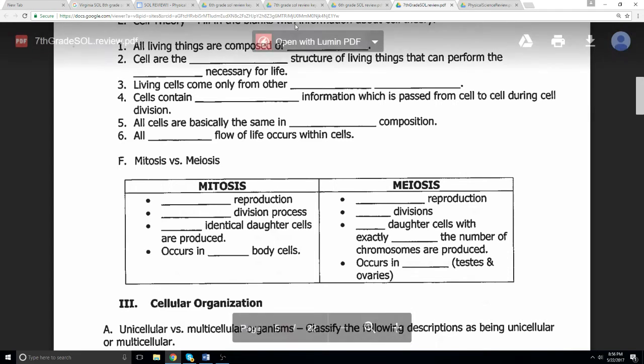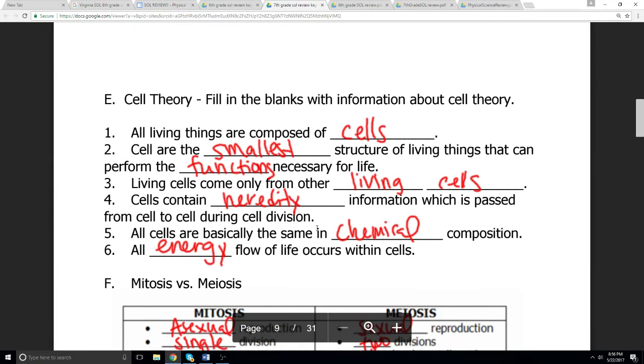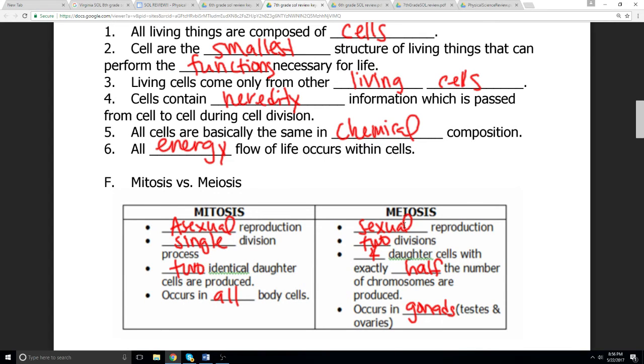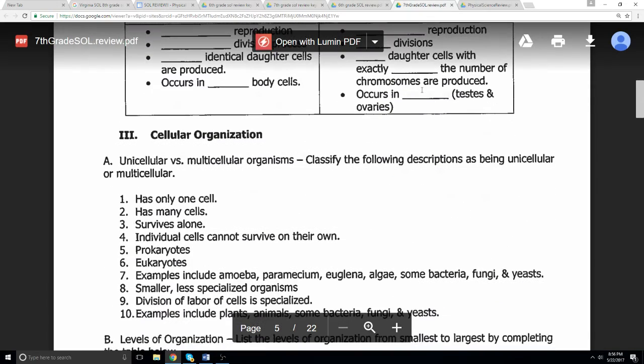Alright, so there's your answers for those over there. Okay, if we were looking at those earlier, you can see mitosis is asexual reproduction. We're getting a single division, where meiosis is where it's split into 4. That's all I remember: meiosis was 4, mitosis was 2. Okay, good job there so far.